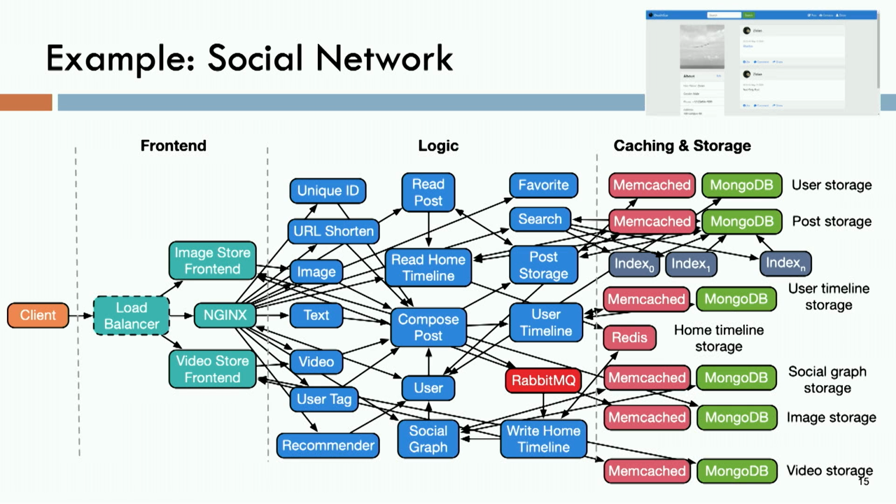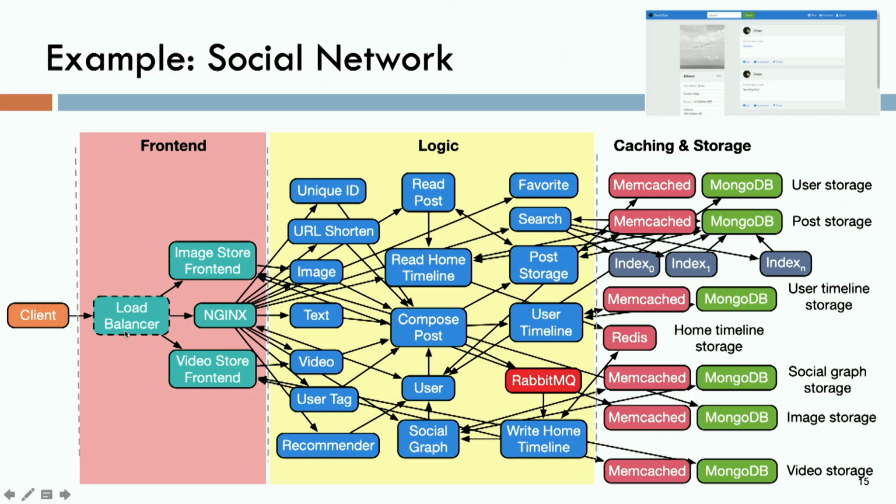The way this works is we have the client, and they will interact with the front-end services. If we have many web servers, there's going to be a load balancer in advance. Then we have all the logic tiers, and that is what implements all the functionality of these components, where a user can add posts and add images and videos and follow users and get recommendations and advertisements and all of that. And then finally, we have the backend databases.